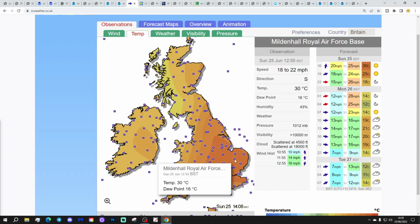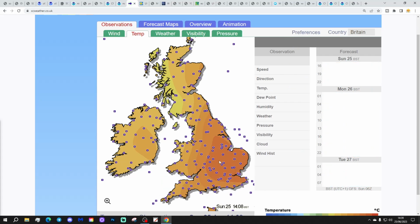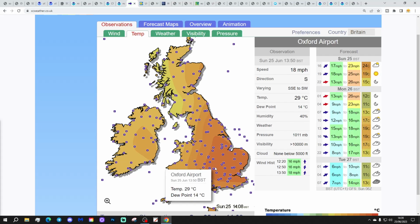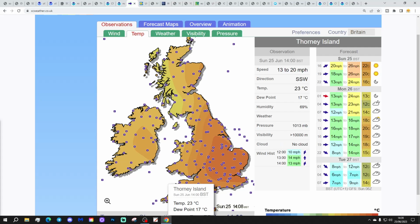So, Milton Hall, Royal Air Force, we've got temperatures up to 30 degrees. Marham, up to 30 degrees. Norwich, up to 30 degrees as well. Coming into the Midlands, Church North is at 27. Oxford is at 29. Odiham is at 29 as well.